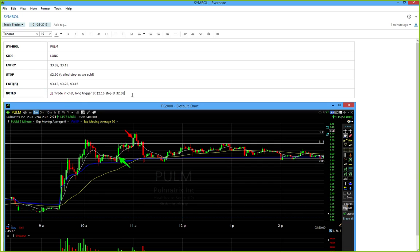So this is just an example of how you can document a trade, and for the notes, just obviously write in some important notes so you can go back and understand why you took the trade. This is super important as well.